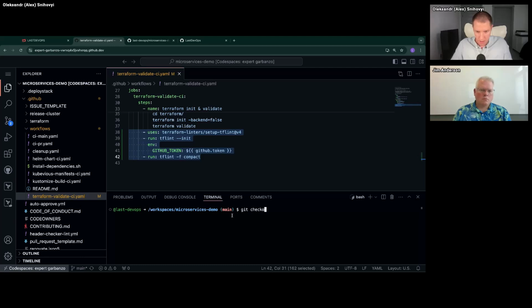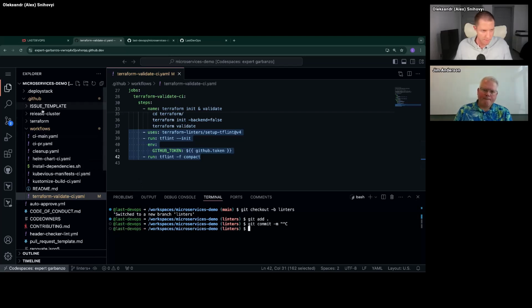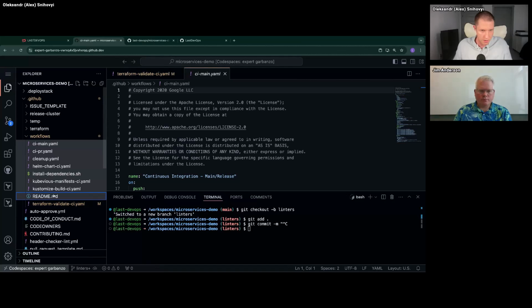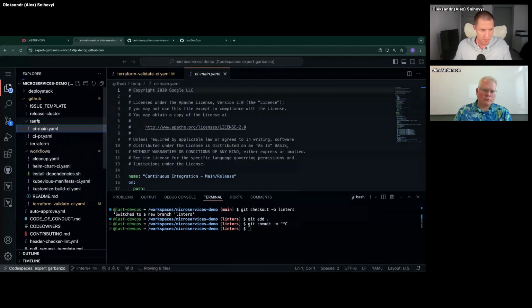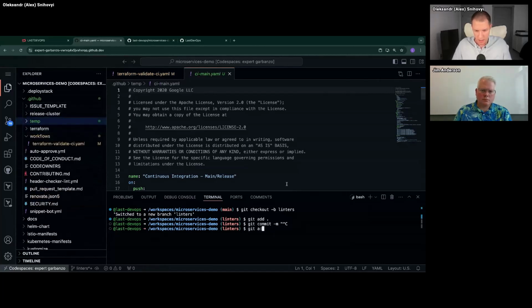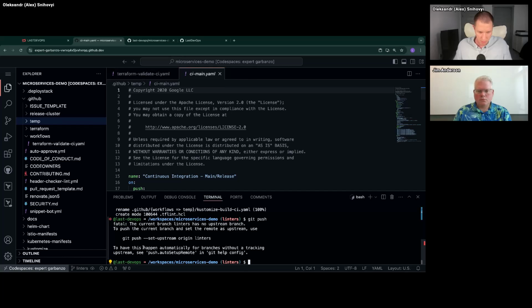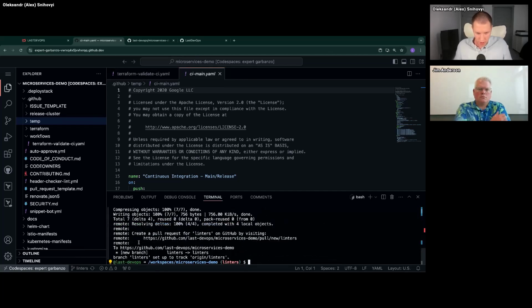So let's raise a new branch. Let's add this. Let's also, just to be safe, we don't need to run all the other checks, so for a temporary thing we'll move them. And let's add those as well. And we should have our code in place.